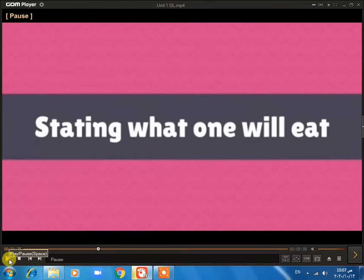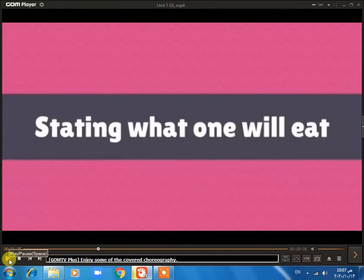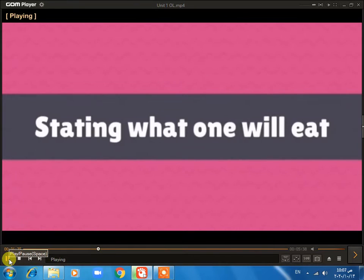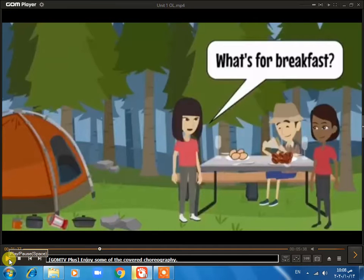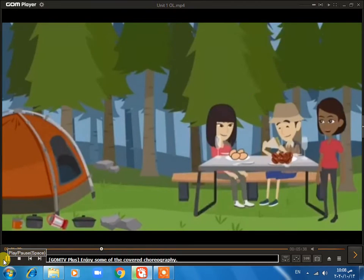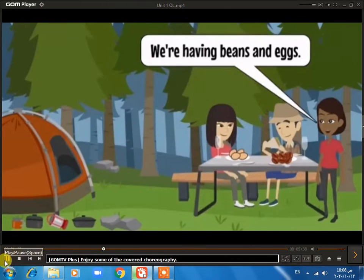Okay, stating what one will eat. How to tell what you are going to eat, or to tell someone what he or she is going to eat. Okay, what's for breakfast? Means what we are going to eat on breakfast. What's for lunch, what's for dinner, and so on. So what's for, then the meal, means what we are going to eat now. What's for breakfast? She says, we are having beans and eggs. We are having beans and eggs. Okay?